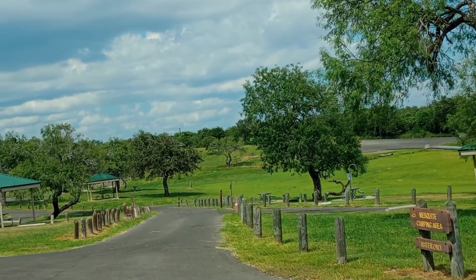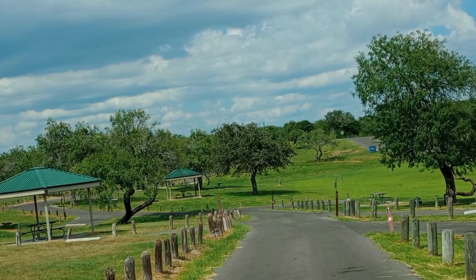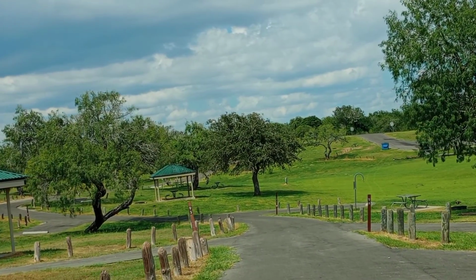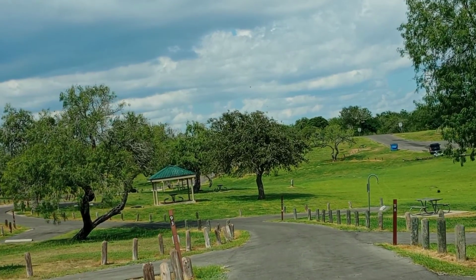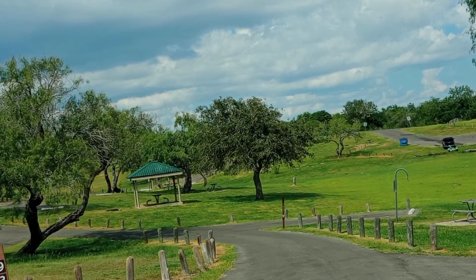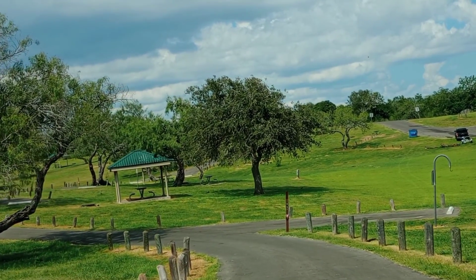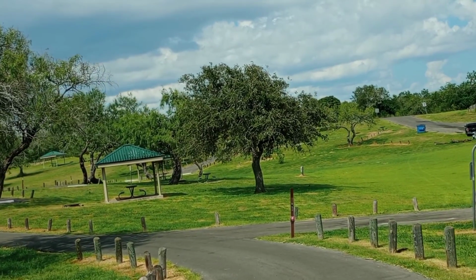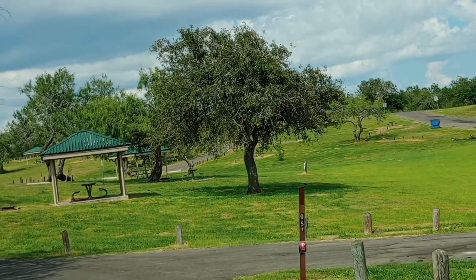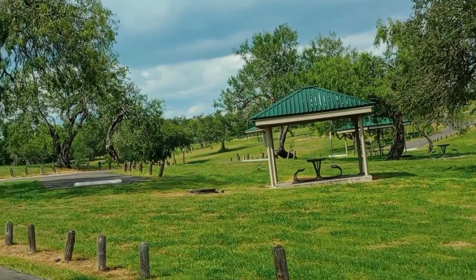This area over here is the Mesquite camping area. Camping permit is required. You can make reservations online at the Texas State Parks website. I see they have some picnic tables with some lantern hooks here. Some of the picnic tables are covered. Some of them are not. Got a small amount of shade, but they're mostly open out here in this area.